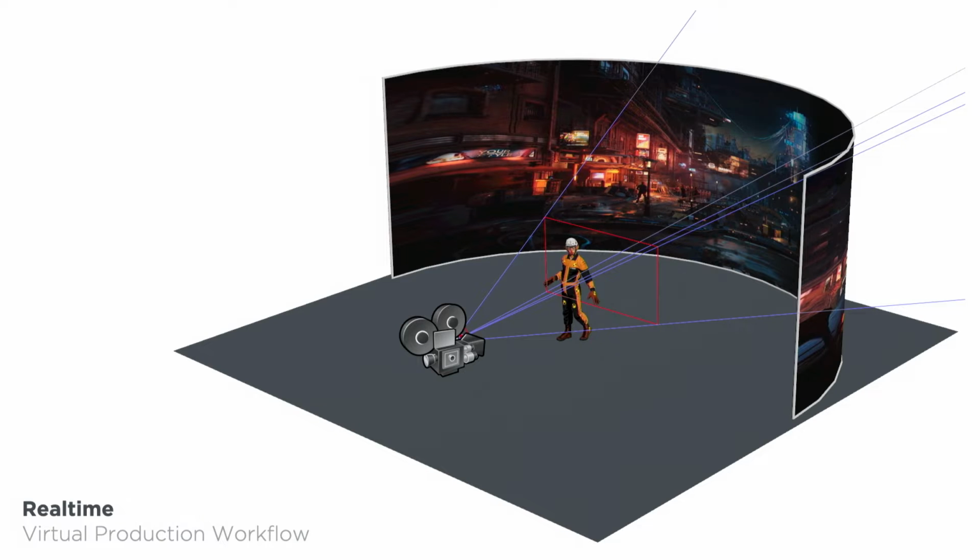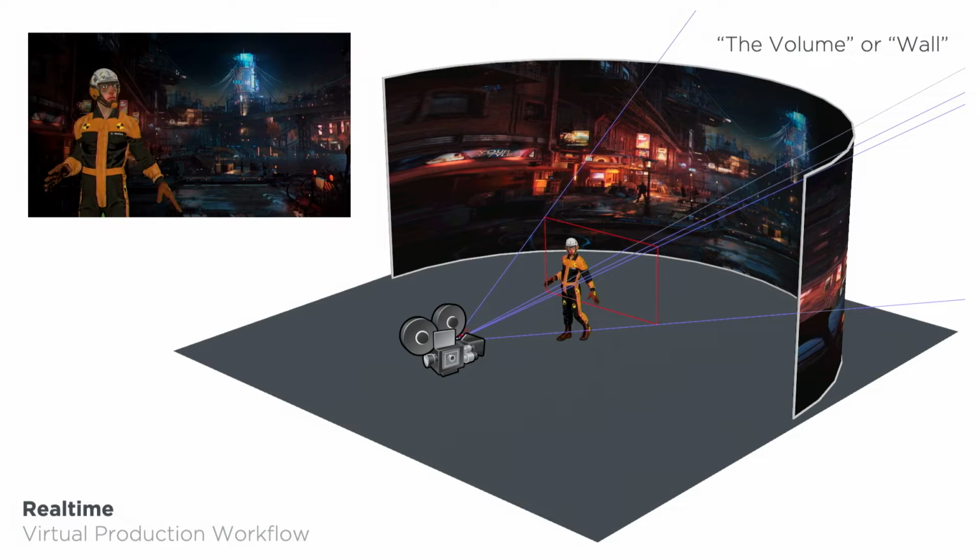So with a virtual production workflow, what happens is you've got the volume or the wall. And in that volume is a real-time representation of your digital set. Super realistic, so that it can actually function as the background of your characters, and you can actually film the two together as one. And of course, we're looking at projects like The Mandalorian, which used a lot of this. That's the kind of project that has benefited over the recent years on this kind of technology.